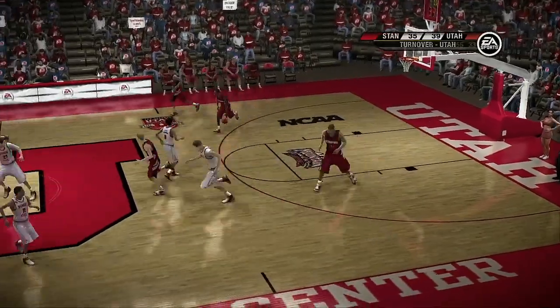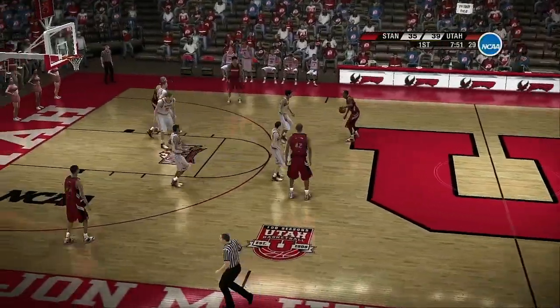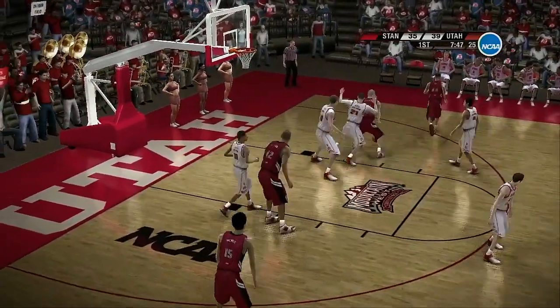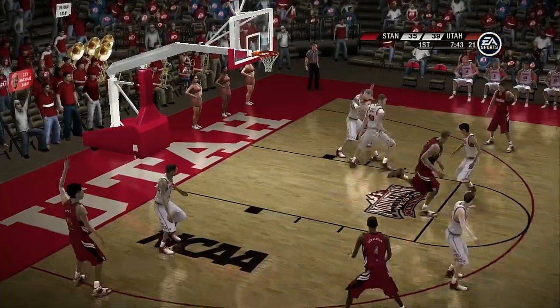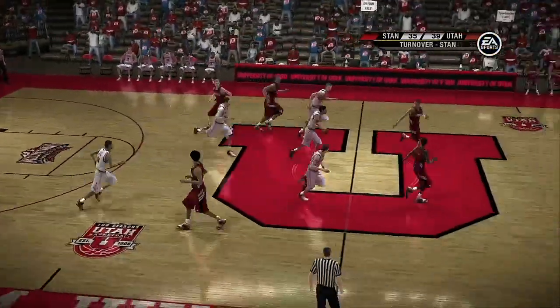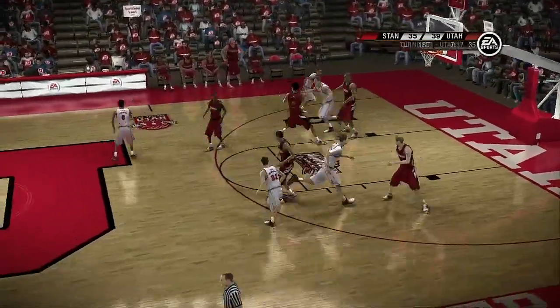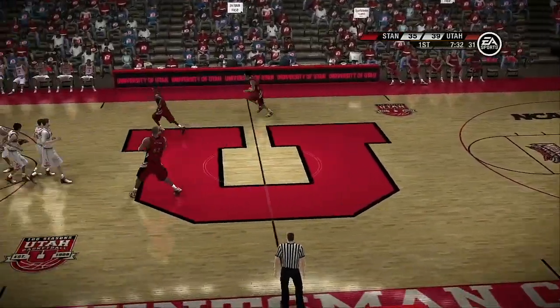There he is. Strips the ball loose. That spin move's not going to work against this defense. That's a no-no, baby. Defensive player beats him to the spot. Look at this guy's speed. I mean, he just puts pressure on the defense all the time, the way he takes and attacks the basket.